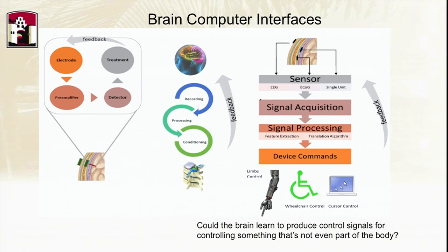We basically are looking at a system which can record the signals from the brain, amplify it, do some detection, and then apply some treatment. Ultimately, this could be an autonomous system that makes certain decisions based on the recordings that take place. The generic system view would be electrodes that are implanted in the brain, whether these are outside the brain, using EEG, on the brain, on the epidermal surface, using ECoG, or they could be intracortical electrodes recording deep into the brain.